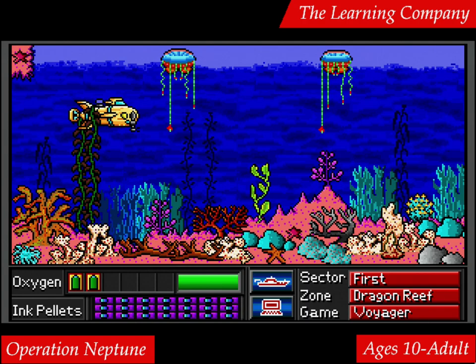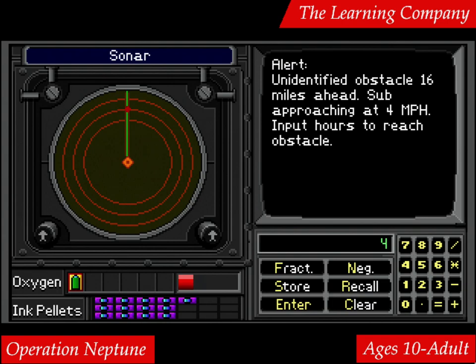Students develop math skills with whole numbers, fractions, decimals, and percentages, and practice using measurement concepts including time, distance, speed, angles, area, and volume. Operation Neptune shows the value and power of mathematics in an exciting real-life setting.